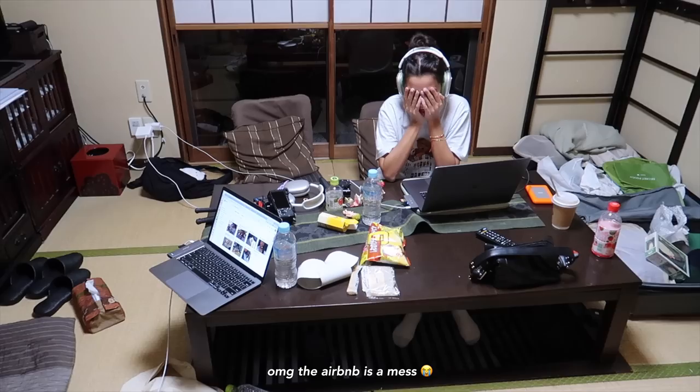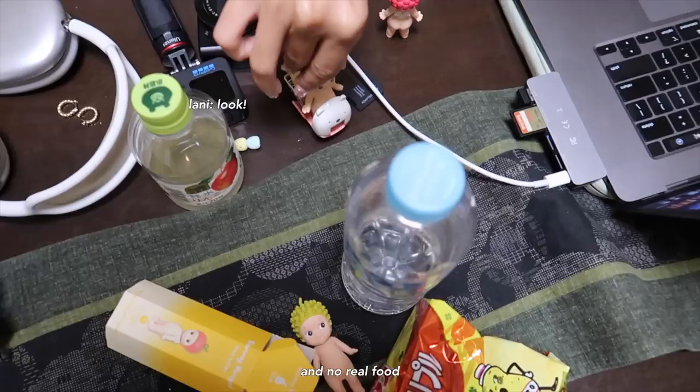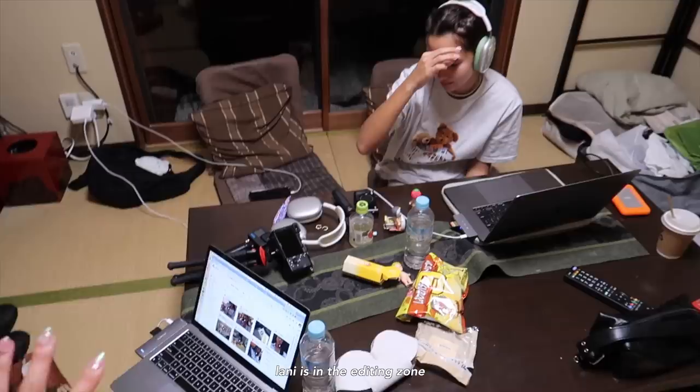Oh my god, the Airbnb's a mess. Is it? I cleaned it yesterday. What is this, guys? We have a bunch of naked babies, a bunch of snacks, and no real food. Lani is in the editing zone. Her entire luggage is open. Her whole life is open. This is what I'm living out of for a month, guys.